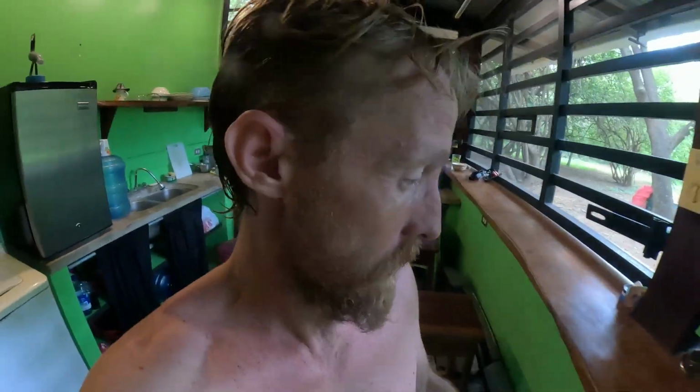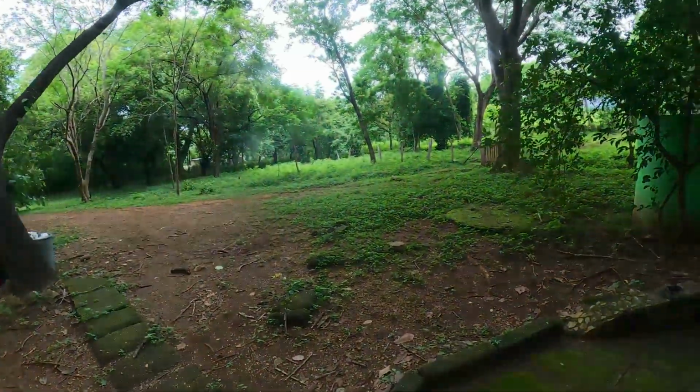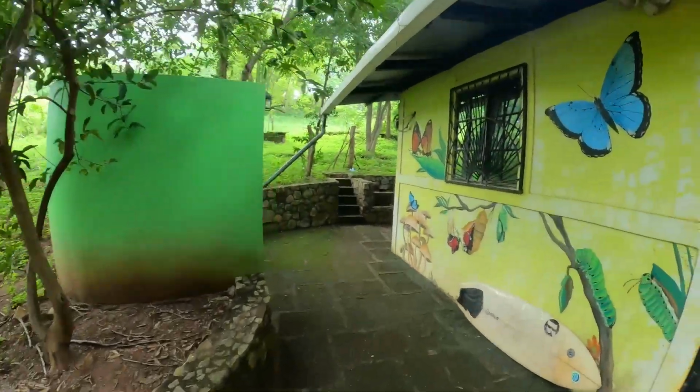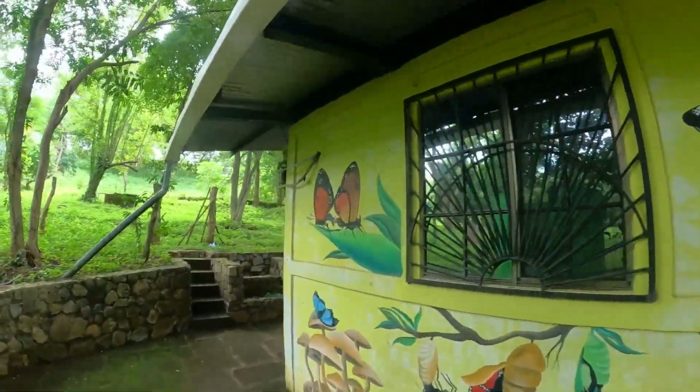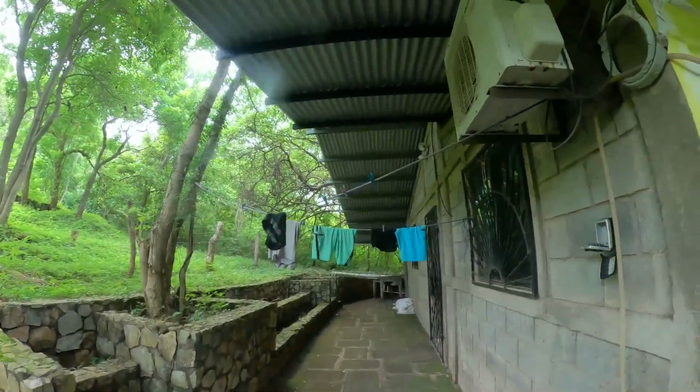And I figured while the bacon cooked, I would give you a real quick overview of our really simple, really awesome $500 a month Airbnb in southern Nicaragua. Yeah, we pay about 500 bucks a month for this place. And we've got about a half acre to ourselves. As you can see, nice mural on the wall, place to hang our clothes, air conditioner.